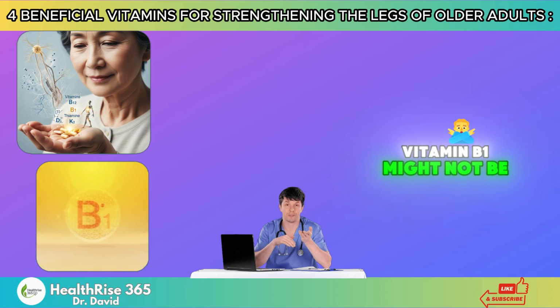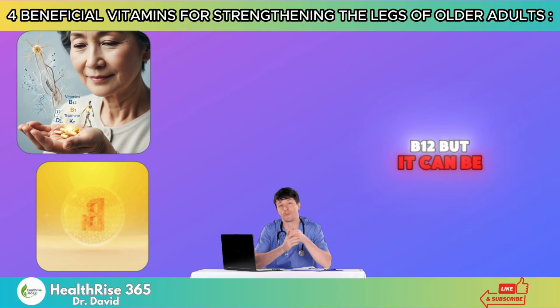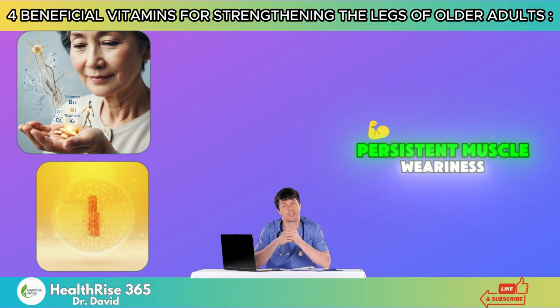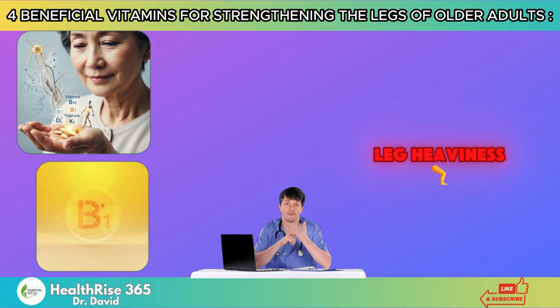Vitamin B1 might not be a showstopper compared to D3 or B12, but it can be the absolutely crucial component that makes all the difference for profound energy problems, persistent muscle weariness, or that debilitating sensation of leg heaviness.